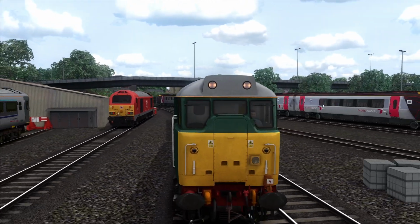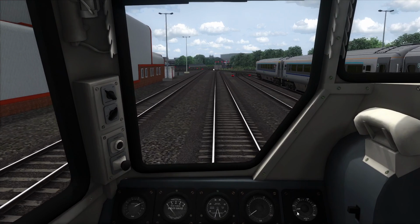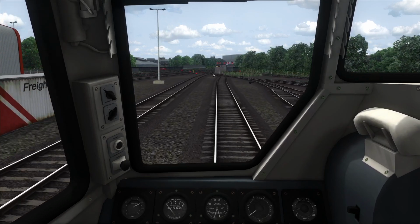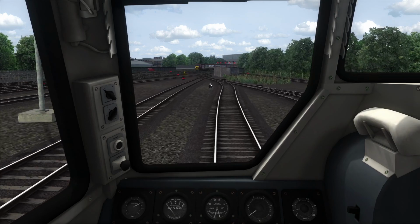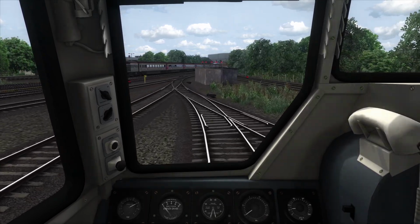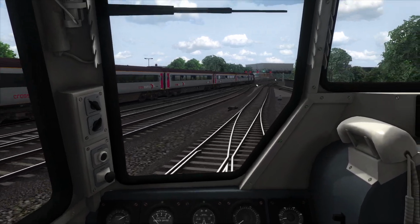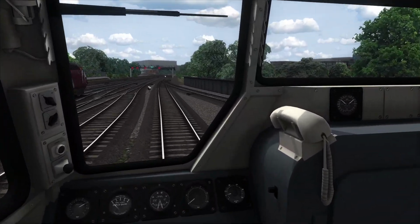Now because we're entering a depot, high intensity headlight goes off. We proceed on marker lights only. Maximum speed is 15, we are well below that. There goes an HST set for CrossCountry.